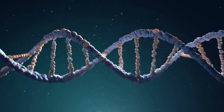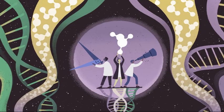It's a solution worth exploring because gene therapy could not only cure a variety of different genetic diseases, but it could also give a big kick in the pants to cancer.